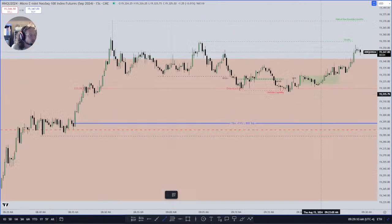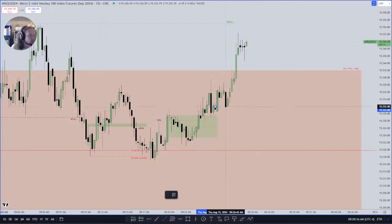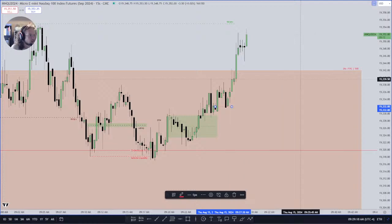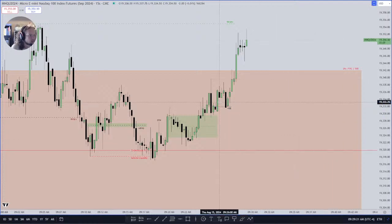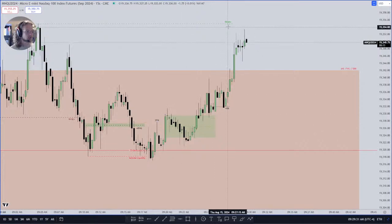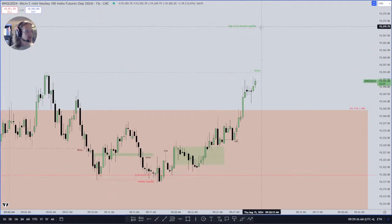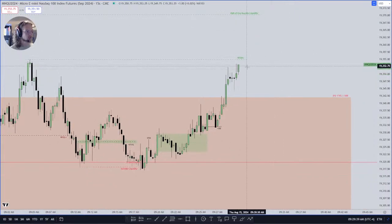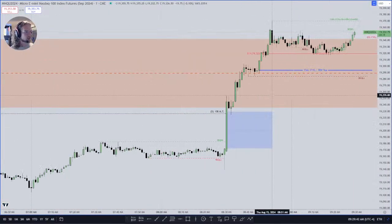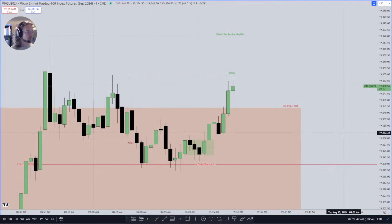This is a really nice order block right there, because there's an imbalance right there, if you can see it. And yeah, now price is moving towards the relative equal highs, and perhaps even the high of day. That would be really nice to see at 9:30. So now, with that in mind, let's see what happens.